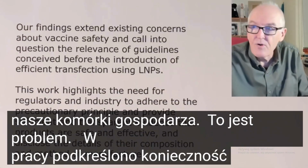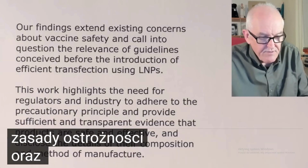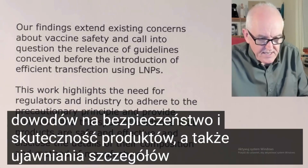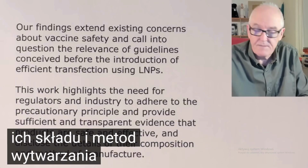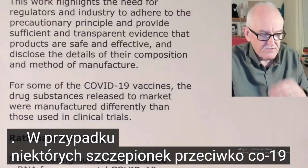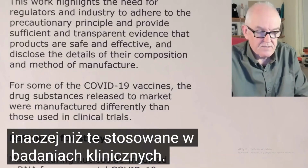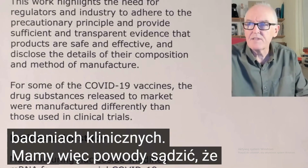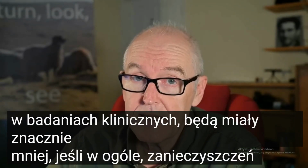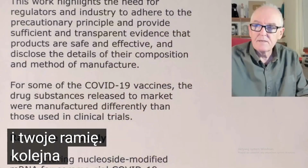This work highlights the need for regulators and industry to adhere to the precautionary principle and provide significant and transparent evidence that products are safe and effective, and disclose the details of their composition and methods of manufacture, is what the paper is recommending. For some of the COVID-19 vaccines, the drug substances released to the market were manufactured differently than those used in the clinical trials. So we have good reason to believe that the vaccine doses used in the clinical trials would have much less, if any, DNA contamination than the ones that were actually stuck in my arm and your arm. Yet another part of the problem.